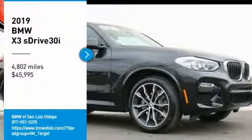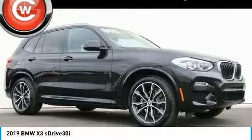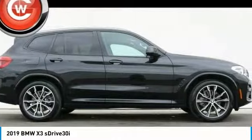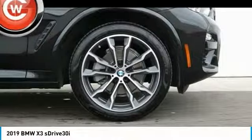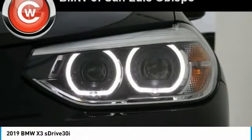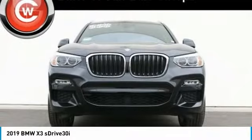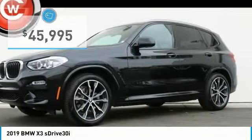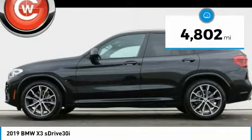Make a great choice today with the 2019 X3. BMW X3 builds on the success of the original by developing its core competencies while adding new technology to establish new benchmarks for agility, efficiency, and comfort, and is priced below $50,000. This vehicle has less than 5,000 miles.